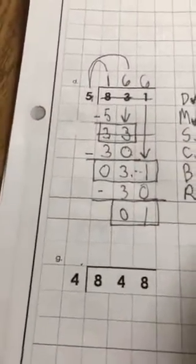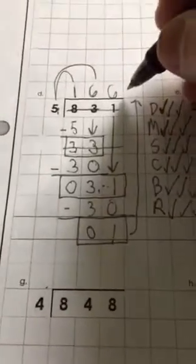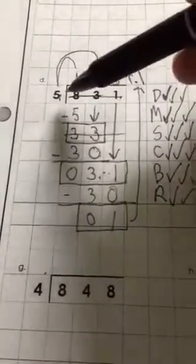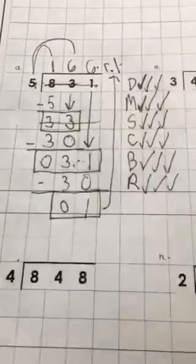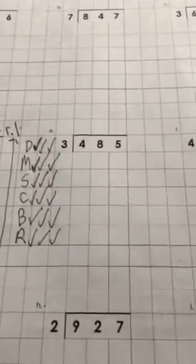I do have a remainder that I'm going to go ahead and bring up. Make sure it's right next to your quotient, remainder of 1. We started off with 831 Smarties. We divided it between 5 kids or kings, and we ended up with 166 in each group with 1 left over. Okay. Let's go ahead and move on to the next one.